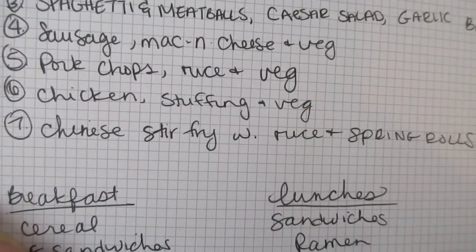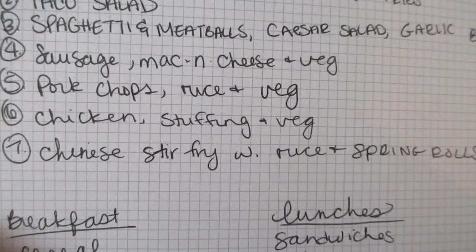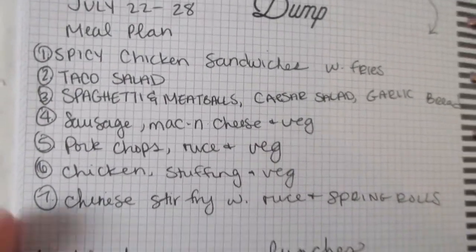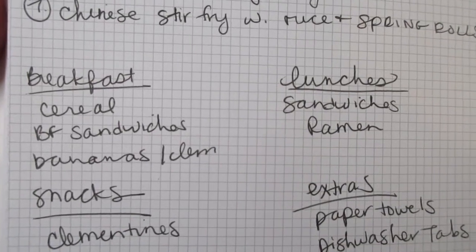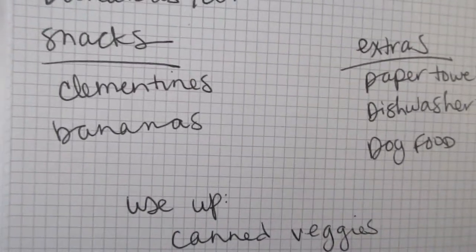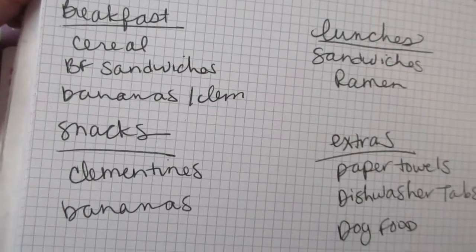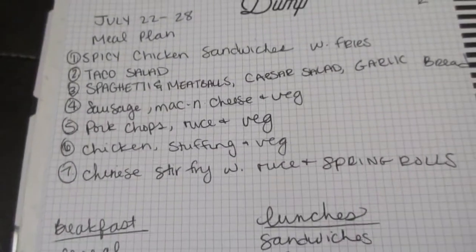And then we're going to do the stir fry with rice and spring rolls. That was on last week's meal plan and we didn't get around to it, so that is rolling over for the week. So that is our meal plan. We've got cereal, breakfast sandwiches, and bananas for breakfast. We'll just do sandwiches or ramen for lunch. And then we also have the clementines, bananas, and some granola bars for snacks. So that is my meal plan for the week, as well as my groceries.